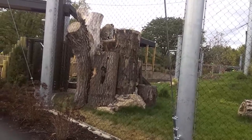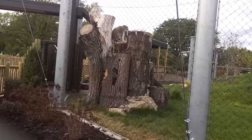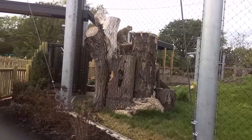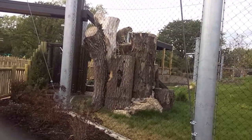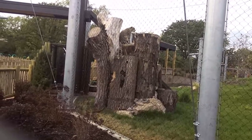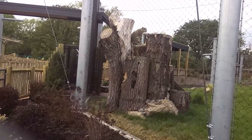Hannah, do we have any questions about the snow leopards? Oh, lots and lots. They want to know, how many snow leopards do we have here at the zoo? How much do they weigh? And what are the ages of the ones that we have? Those three questions are specific about the snow leopards, and there are a few more after those.